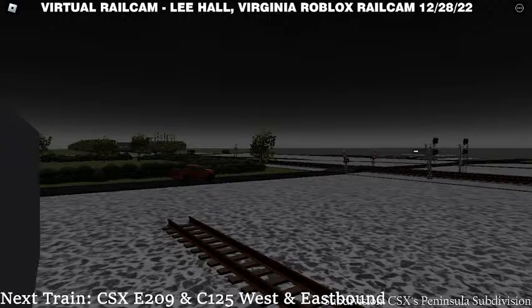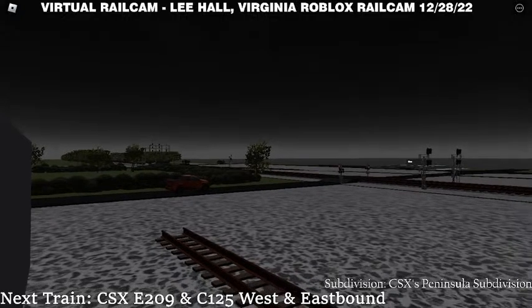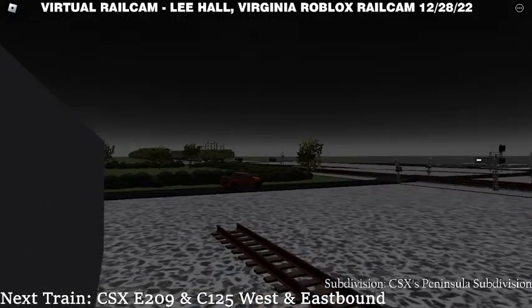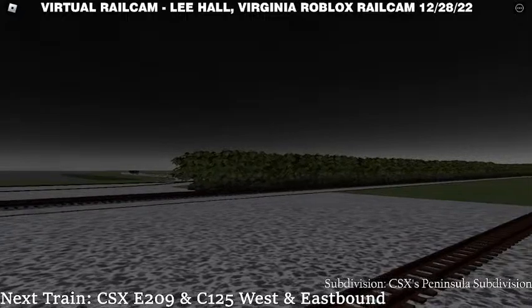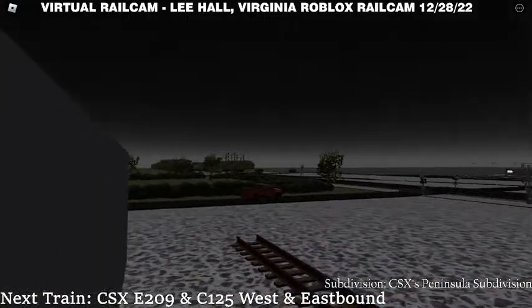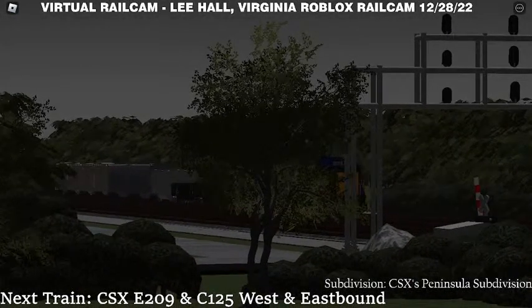Alright, railfans, we're back, and we have CSX E209 and C125, east and westbound. These trains are probably going to meet here at Lee Hall, so we're going to get a nice action here at the intersection. If C125 is coming that way and E209 right over here, this is gonna lag my game horribly, but we'll just run L215 after.